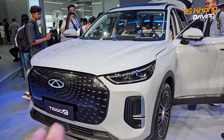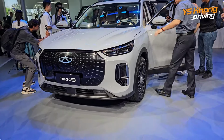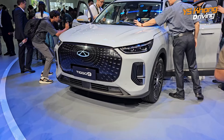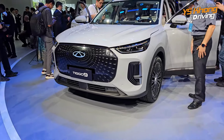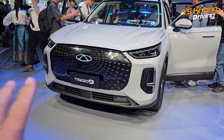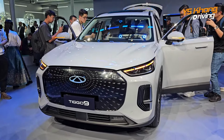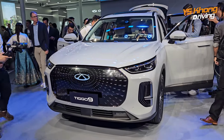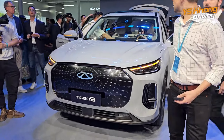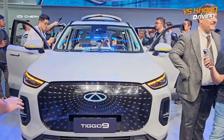Okay, so now we get a slightly better view of the car from a bit of a distance. Yes, so it looks pretty normal and very mature looking design, very contemporary, and this is of course the Chery logo in the front, and this is the Tiggo 9. Yes, Chery has come a long way from when it started in 2005, and the quality of the car is totally awesome nowadays. Alright, so that is our very quick take on the Tiggo 9.